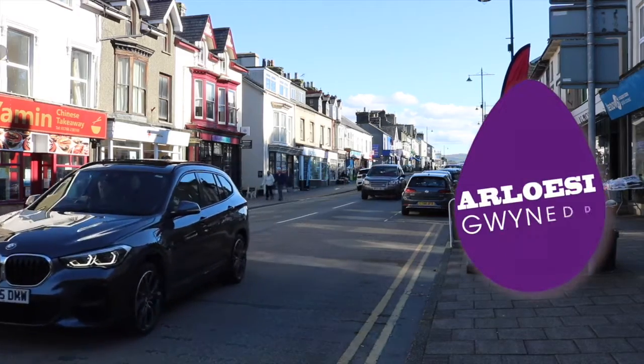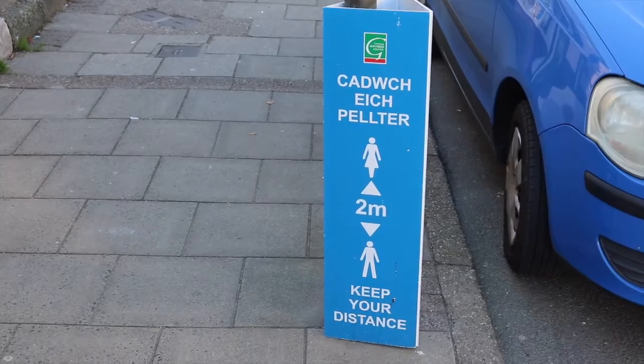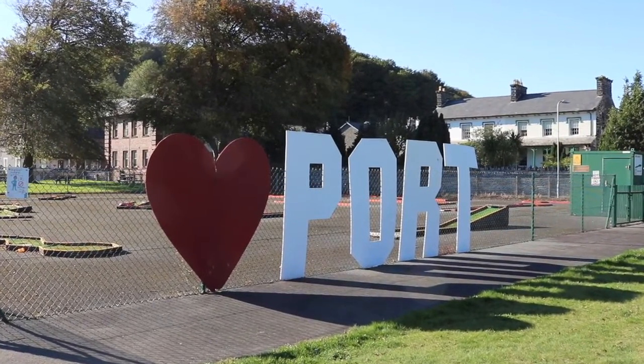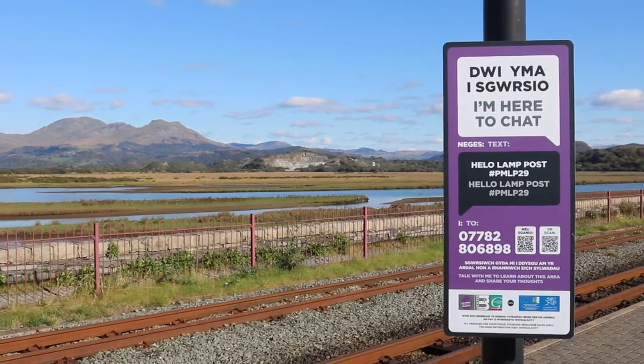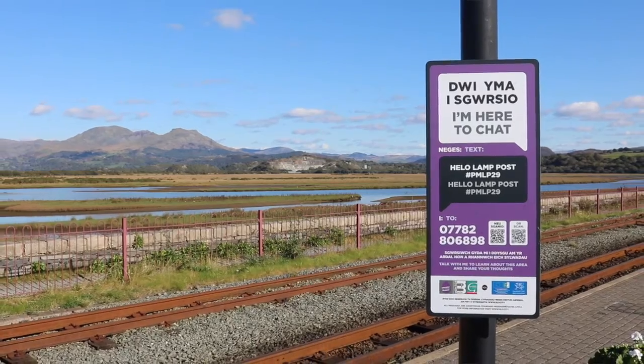As towns and cities begin to emerge from the challenges of coronavirus, local decision makers are beginning to redefine a sense of place to try to rebuild the connection back into the community. In order to bring both community and the public together, Arloesi Gwynewledig has launched Helo Port.